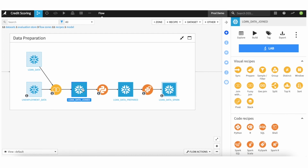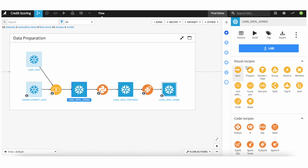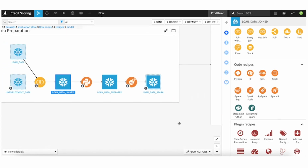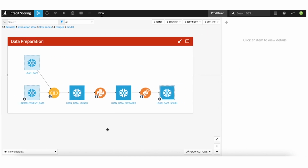And if I click on any data set, I can see all the different options of recipes over here. So you can see Dataiku is a bunch of point and click recipes, which lets you filter data, clean it up, do group by aggregations, join it together. But also in the same workflow, you can have your programmers coding in Python, coding in R, coding in SQL, all in the same workflow. So this really is meant to be a collaborative environment where your business users can collaborate with your data engineers and data scientists.